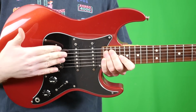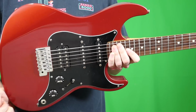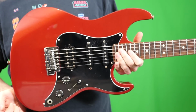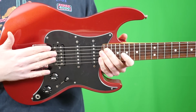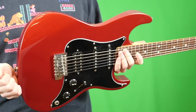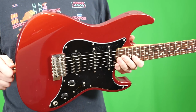So these guys lasted about 2.5 years before they were discontinued. Some people like to say it's because there was a lawsuit looming, but most sources seem to say it's just because these things didn't sell very well. So due to poor sales, these things are kind of rare. Rare, but not necessarily desirable, which means you can pick these up for relatively cheap.